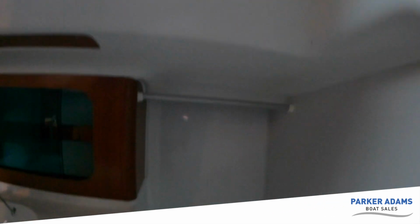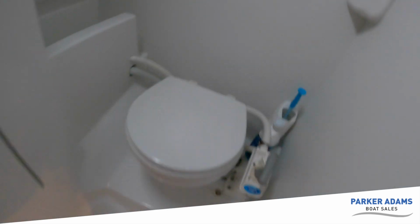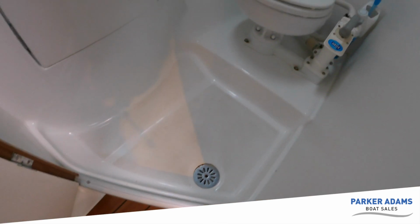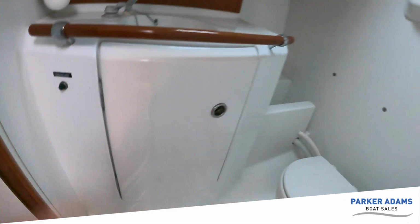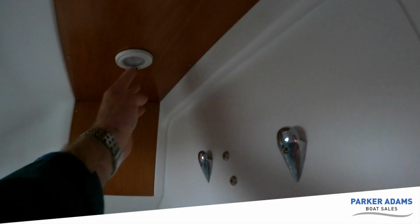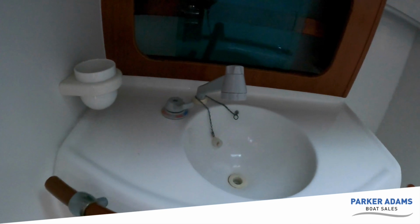There's also a wet hanging space here, so any water can drain into there and then drain down into the floor, and then can be pumped away by a shower pump. And indeed, if you want to have a shower, you can, and it works the same way. There's also a couple of hanging hooks, and obviously a light above, which works. And of course, we've got a sink with hot and cold water.